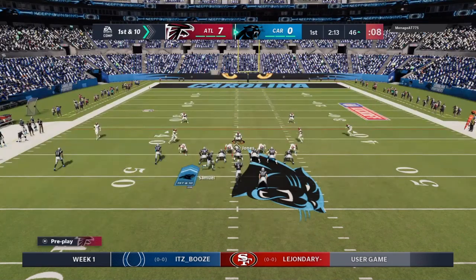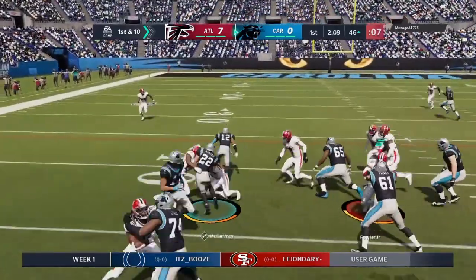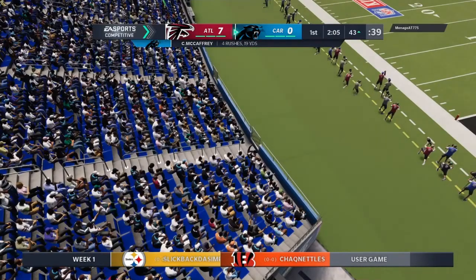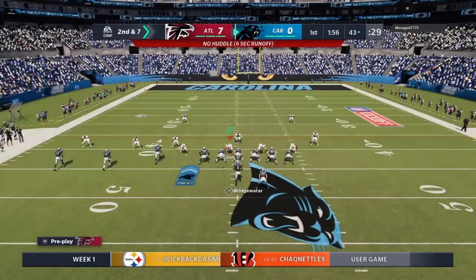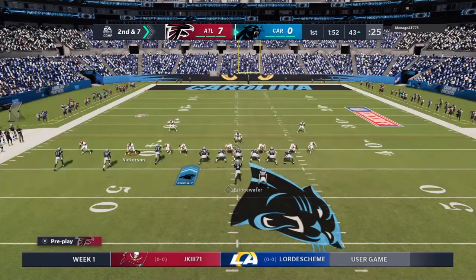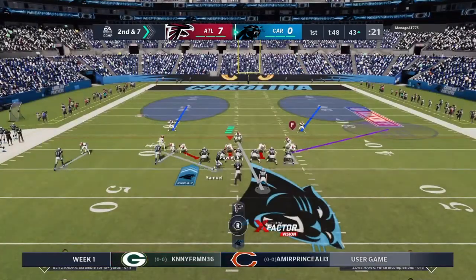Watch the slant. Shotgun handoff down to McCaffrey. And he's going to be met at about the 43. Play the ball carrier. A.J. Terrell coming up to make the play. A 3-yard pickup. Brings up 2nd and 7 at the Falcons' 43-yard line.